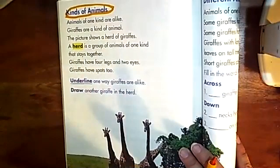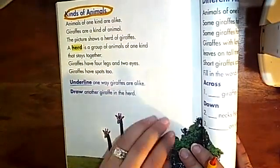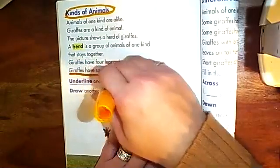Giraffes have spots. Underline one way giraffes are alike. Okay, let's see. Think about how they are alike. They have spots. Oh, okay, they have spots. All right, I'm going to underline that last line that says they have spots.